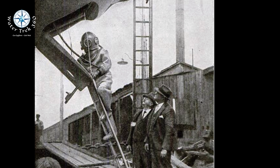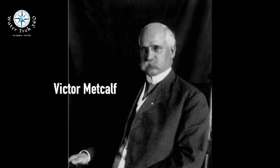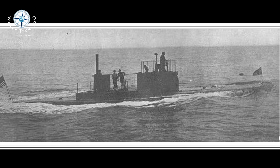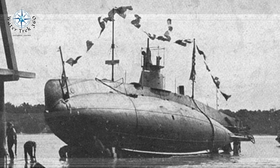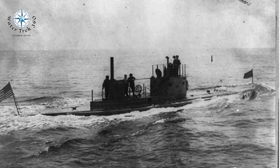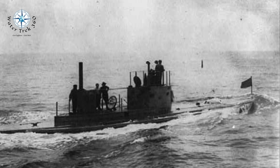In response, a competition was created by the Secretary of State, Victor Metcalf. Prior to the competition, the sub was renamed to simply the Lake. In April and May of 1901, the Lake went head-to-head with Electric Boat's new sub, the Octopus, later called the C-1 or S-9. The Lake was 92 feet long with a beam of 13 feet. She had a 200-ton displacement and a crew of 10.